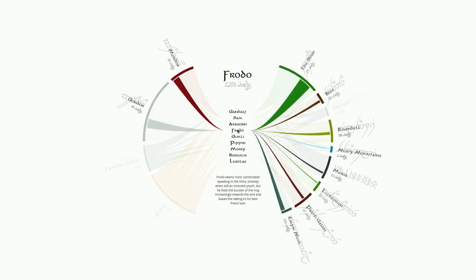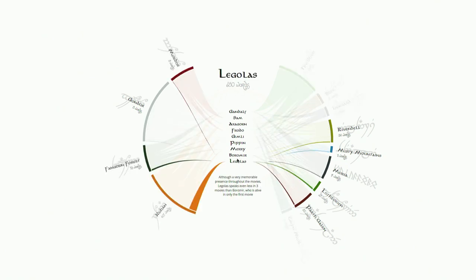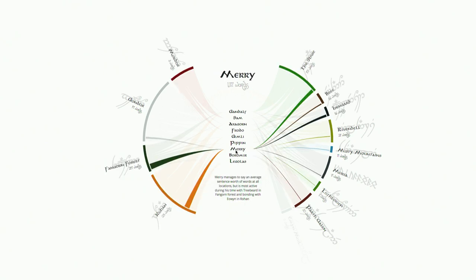And my favorite one is, I keep on telling this because I like it so much, but Boromir, who was really only alive during one movie, manages to speak more than Legolas does in 3 movies. But yeah, I hope that these small pieces of text can help people understand the kinds of insights they might find so that afterwards they can find their own stories from the rest of the data.